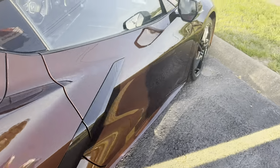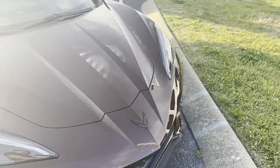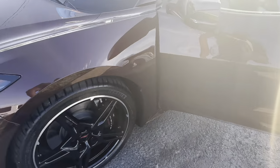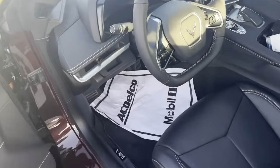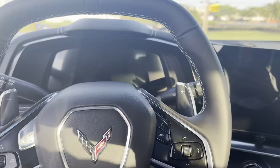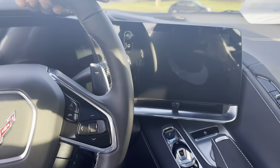Oh my god. C8. Bring a C8 to the channel. Especially the Z06. Definitely bring the Z06 to the channel. Got the Corvette engraved on the rim too. Only 400 miles on this thing, bro. And you got the engine in the back, though. Don't forget about the engine in the back. Yeah, Z06, I need the Z06.